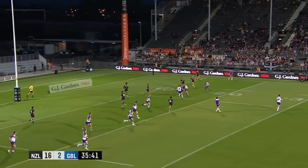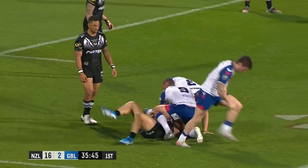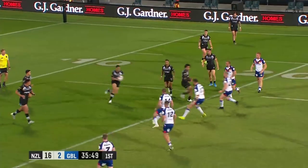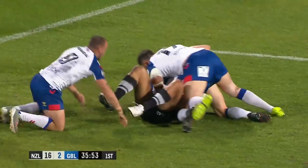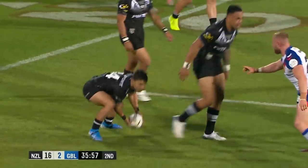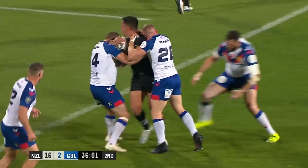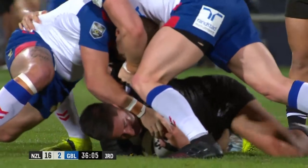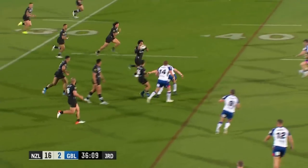Now Tuivasa-Sheck. Spin it wide off. Kick regather. Run meters, 600 for the Kiwis, 370 for Great Britain. Yeah, that's a big difference there. It's 230 meters difference. It's 2 lengths of the football field, folks. Completions, 16 completed sets for the Kiwis, 9 for Great Britain. Some glaring differences in some stats.